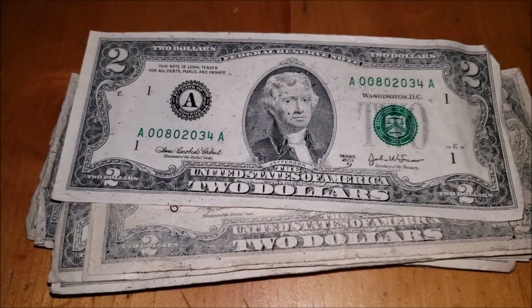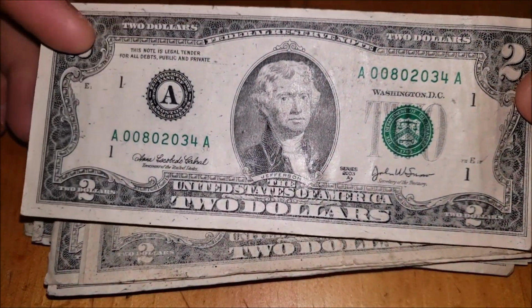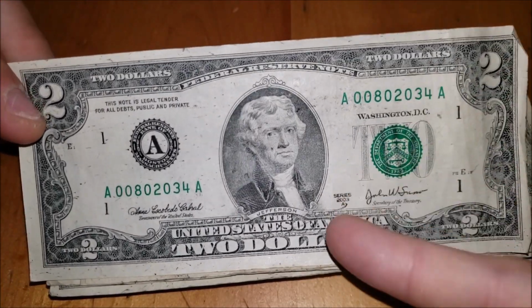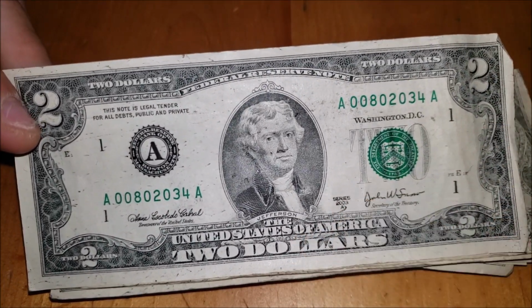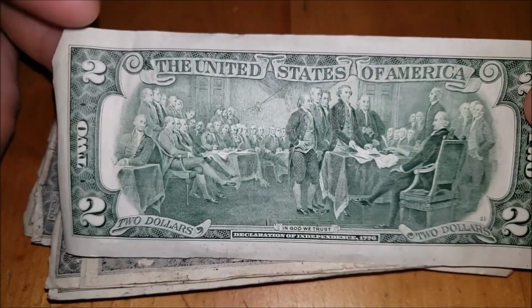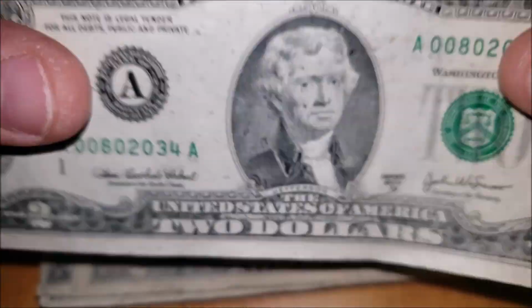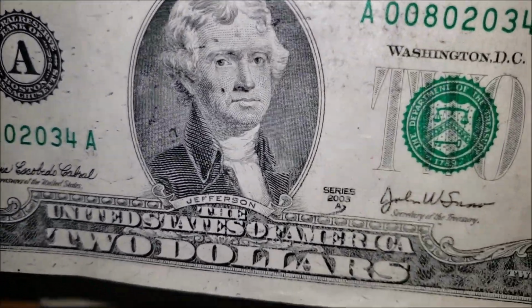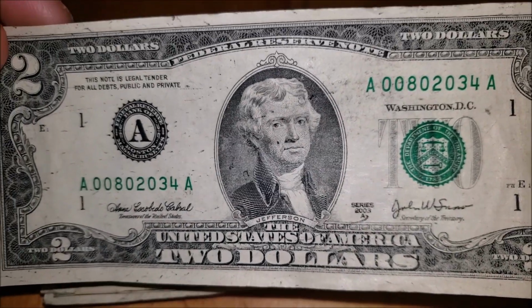The ink used for the backs is different. Let's keep on keeping on. 2003A, got a little bit of a ballpoint pen written right here. For a second, I thought we had a stray ink mark. Very similar in how the splotchiness is occurring across this bill. At first glance, you'd be like, oh my gosh, I got a super ink splatter kind of ink smear.